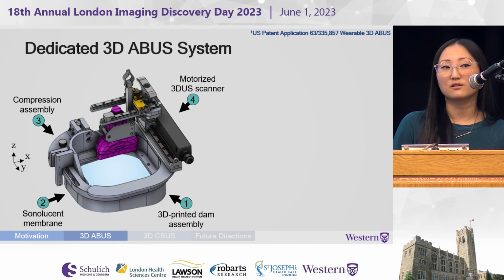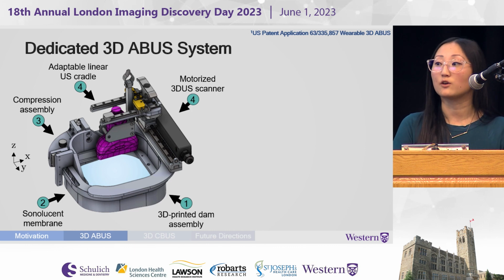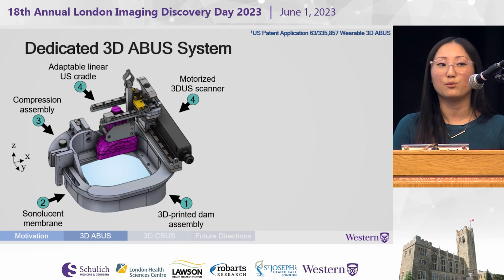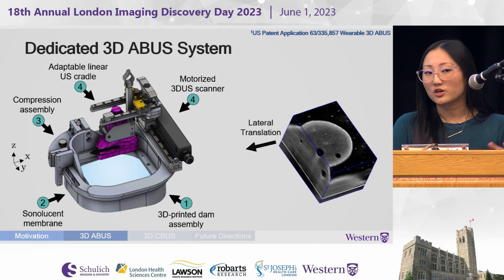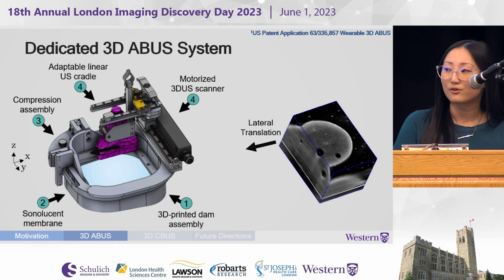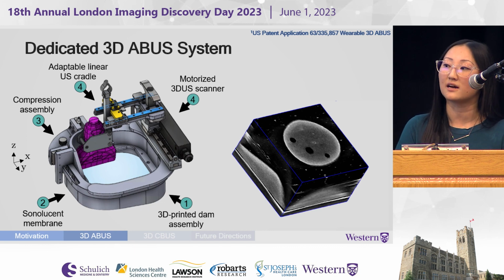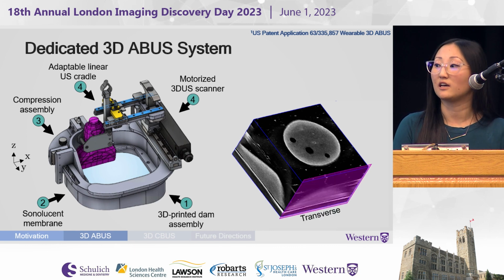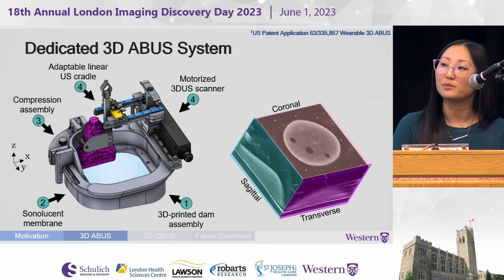It also contains this motorized 3D ultrasound scanner with an adaptable cradle, and this can be used to accommodate any commercially available ultrasound transducer for acquisition. So our 3D ultrasound scanner can be automatically translated with a simple push button to translate that transducer to acquire a 3D ultrasound image. And since our conventional transducers typically have a limited footprint width, to expand that volumetric coverage, our cradle can be shifted laterally to acquire a second image, and these are then reconstructed into a whole breast image volume that is shown here with the phantom. And essentially, this allows us to manipulate this whole breast image, and we can slice the volume in any direction and orientation, including our standard multiplanar views.